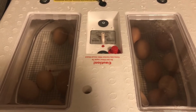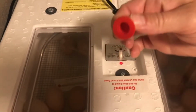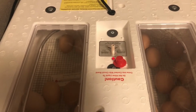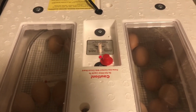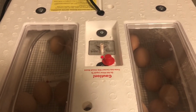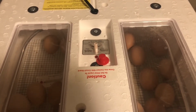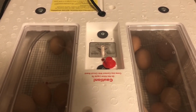Put our water in here like you're supposed to. I had both of the plugs in like you're supposed to. And then I candled them, which I can link some of those videos with this one. You want to candle your eggs anywhere from like the 4th day after placing them in the incubator, which I did a couple days worth of candling.